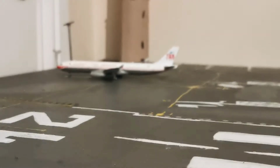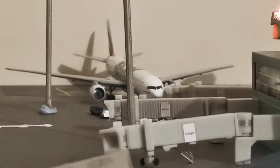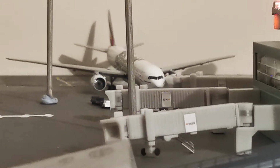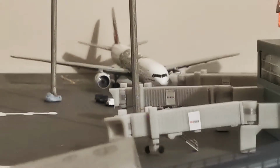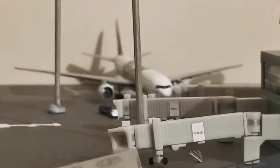Just behind those two aero bridges there, we have an Emirates 777-300ER in the Expo 2020 livery, and he has just unloaded a couple, not a lot, of passengers, and he is just unloading the cargo now, ready for the next batch of passengers, and he will be heading out to Dubai.